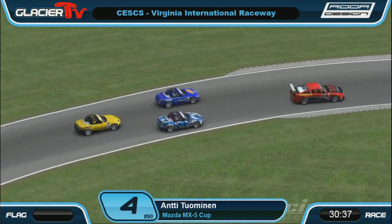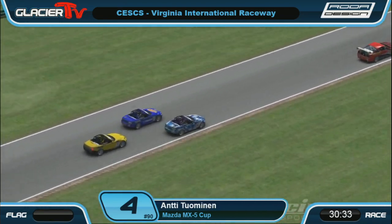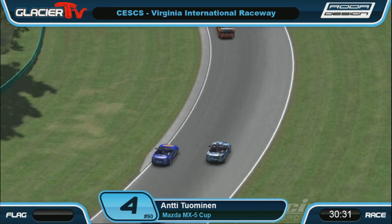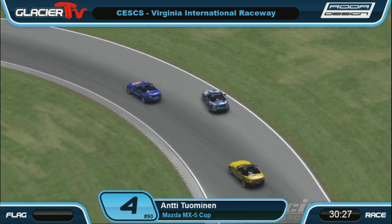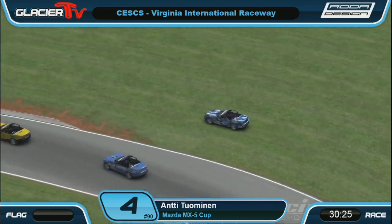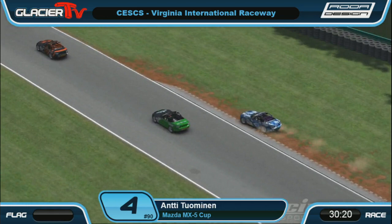Antti Tuomainen in the bottom side of the screen right here. The blue car on top of him would be the other penalized car. Let's see, coming into turn 3 right here. Yeah, I would definitely say that number 90 car was to blame for that. He just turned in right to this other car's quarter panel.